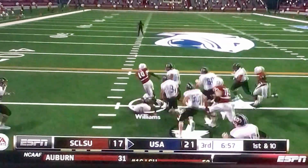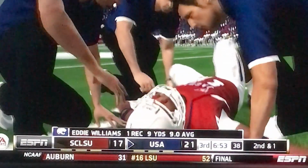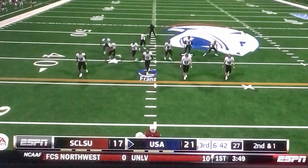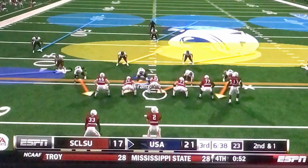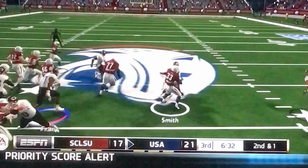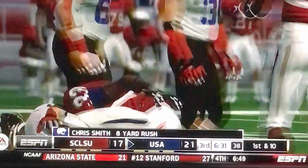Speaking of those second half starts, very first play of second half is going to go to Eddie Williams, the tight end, for a 9-yard gain, but it looks like he sustained some kind of injury on the play. Going to have to check on him later on to see what's going on with him. But for now, we got a 2nd and short for the South Alabama Jaguars on the 35-yard line. Going to get the ball to Smith here, and Smith's going to make a nice cut up field for an 8-yard gain on the play.